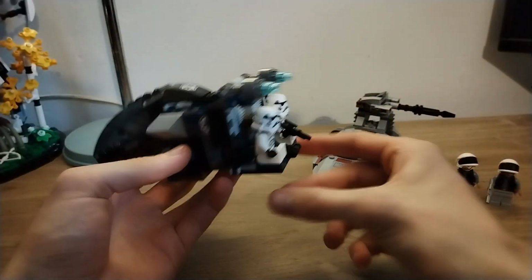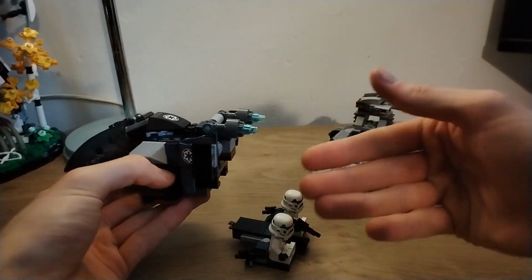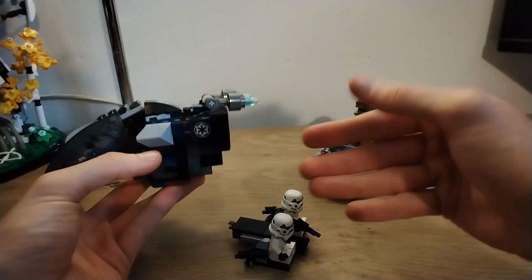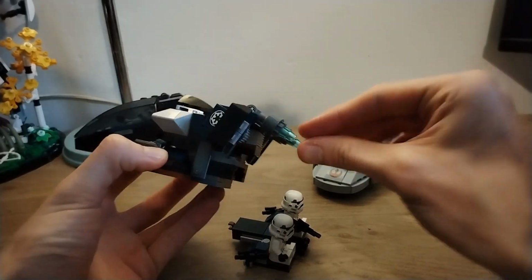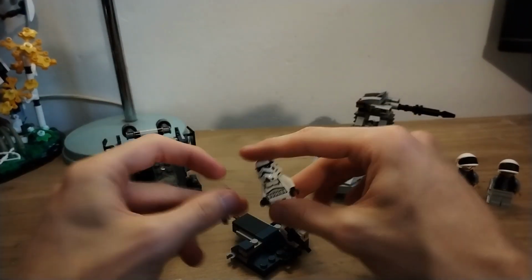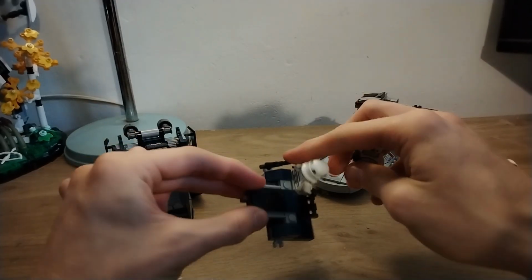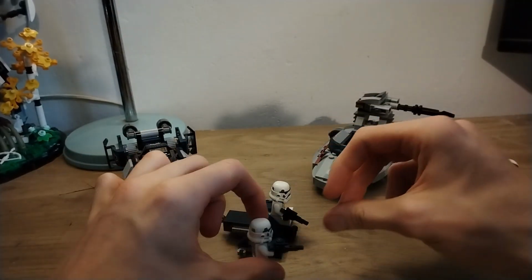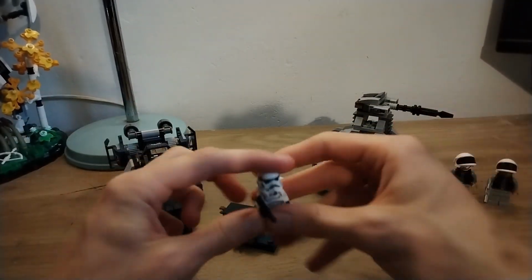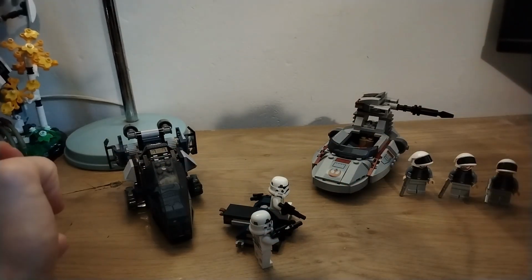And then of course you have the same function as if you pull on this, you can drop the Imperials off and then you can just fly away. And of course, the thing I've been complaining about is solved with this set, because the actual weapons are held on the bit that gets dropped off. So the stormtroopers can actually grab their weapons when they're dropped off and be fighting at the rebels.